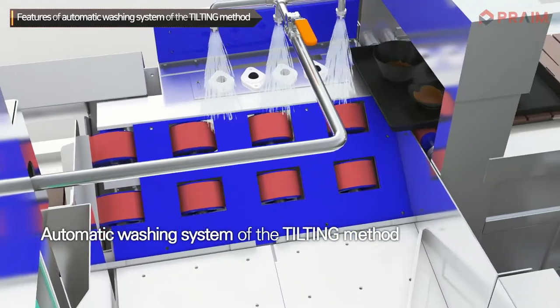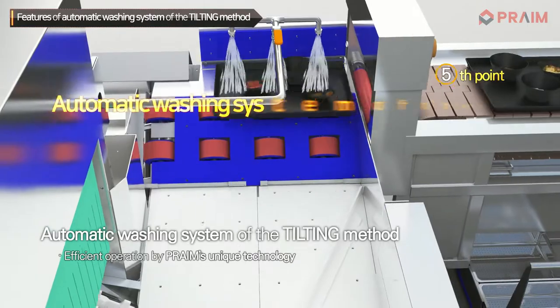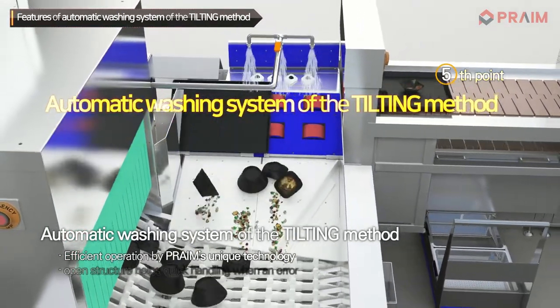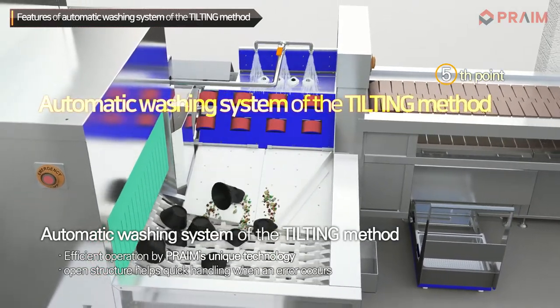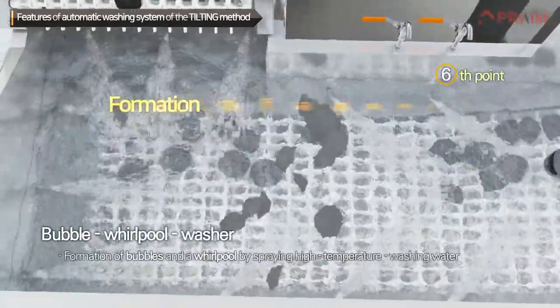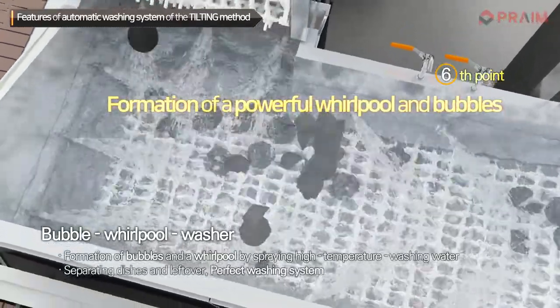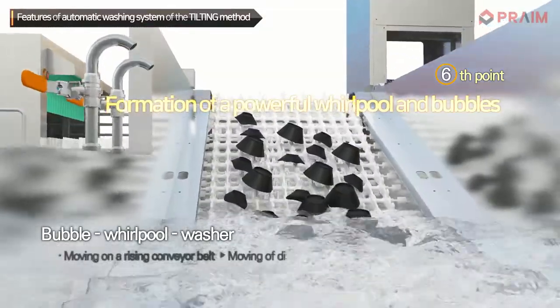PRAIM's unique technology, which separates dishware, tray and leftovers automatically, can make operation efficient, and open structure helps quick handling when an error occurs. A bubble whirlpool washer forms bubbles and a whirlpool through powerful high-pressure spraying water, and it makes separation of dishware from leftovers and perfect wash possible.